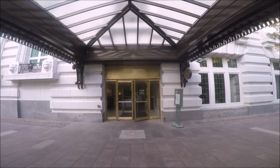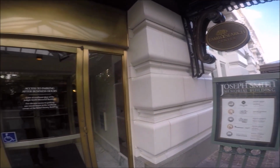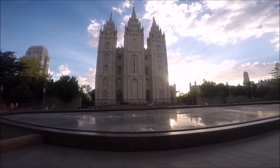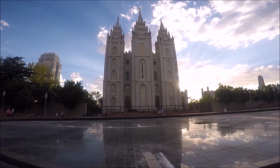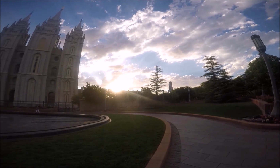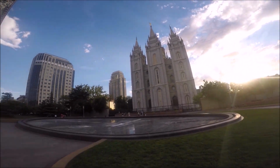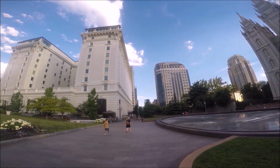The Joseph Smith Memorial Building is open Monday through Saturday, 9 a.m. to 9 p.m., and tour hours are at 10 a.m. to 8 p.m. The building is closed on Sundays. Further east of the Joseph Smith Memorial Building is the Beehive and the Lion House. The Lion House has a cafeteria-style restaurant which serves hearty home-cooked food. We liked it so much that we went there twice.